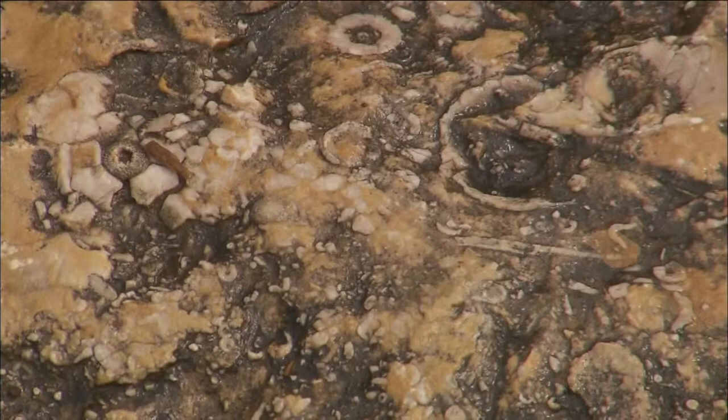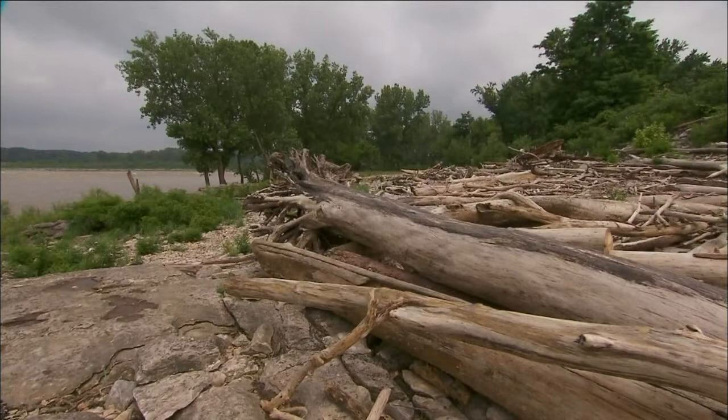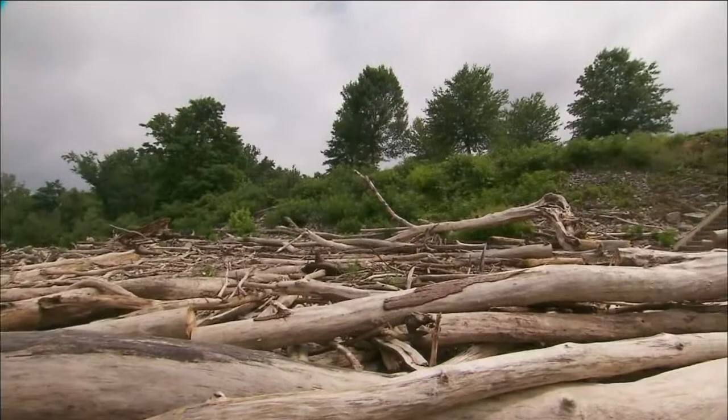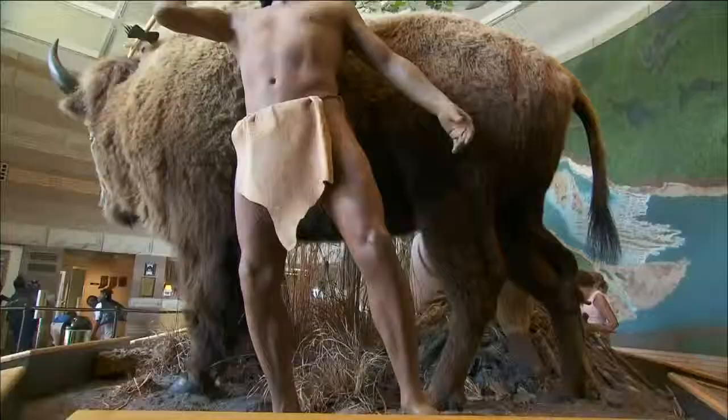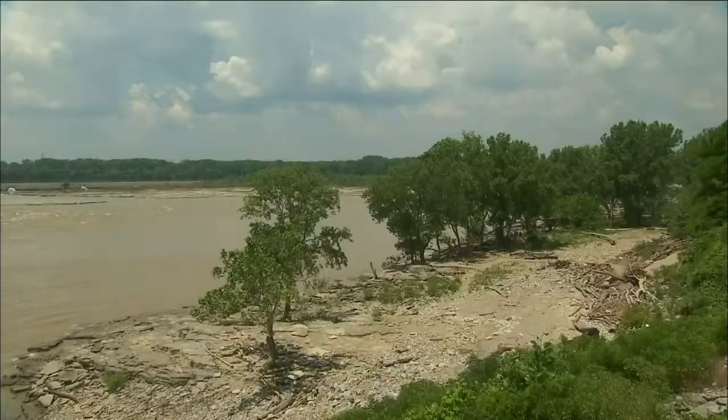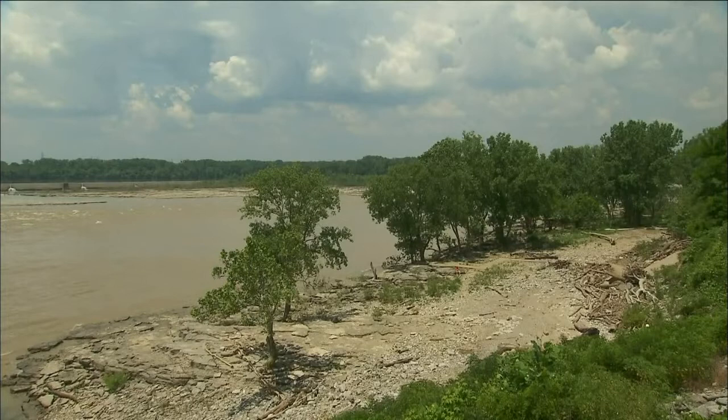Another thing that might catch your eye as you're scouring the banks of the river is large limbs of wood known as petrified wood. Petrified wood is wood from trees and other vegetation that is so old, through time, and a process called mineralization has turned to stone. It is said that some 13,000 years ago, the first hunters followed the Ice Age animals, including the great mastodons and mammoths, to this area and settled because of the rich and bountiful resources that the Ohio River provided.